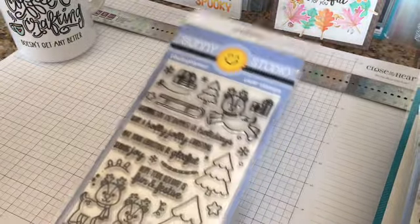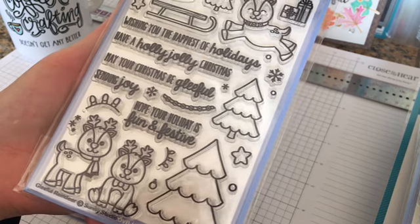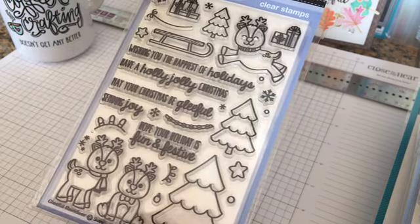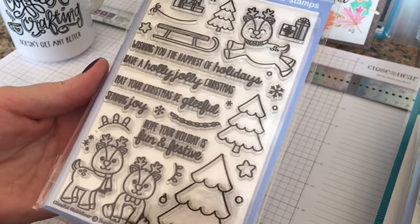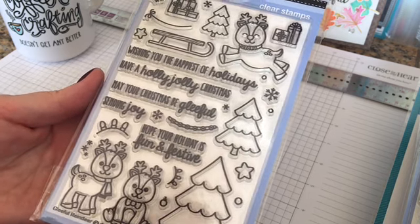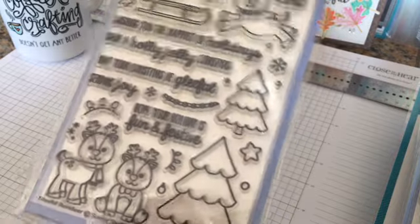So I hope you guys are right there with me. Anyway, Gleeful Reindeer. Christmas is my favorite time of year though, so I get over the moon about making Christmas cards and Christmas pages and recipe cards and stuff like that, tags.